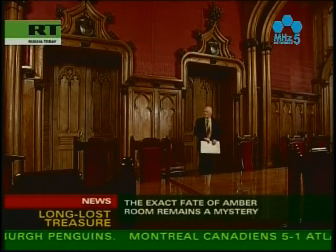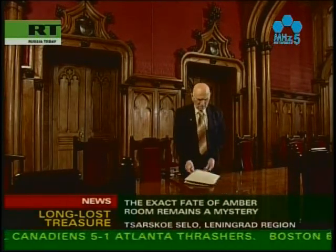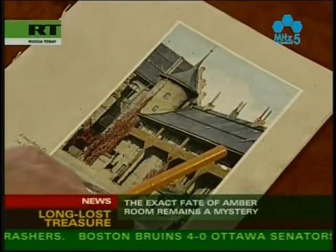Leonid Arenstein served in the Soviet army. He was on a reconnaissance mission at the Königsberg Royal Palace when he encountered a German soldier who said he knew where the room was stored.